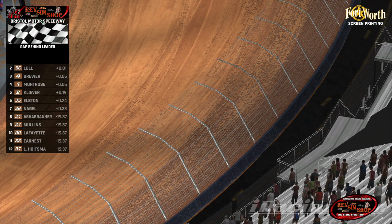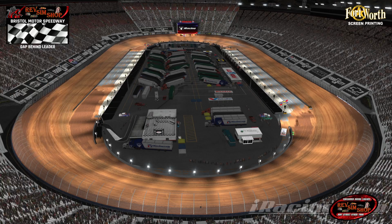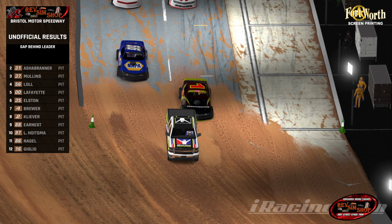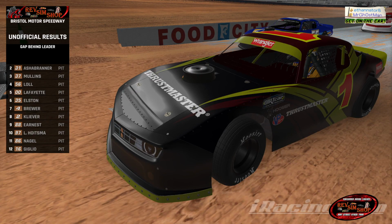That is going to do it for warm-up. We're heading into feature number two. We line them up in reverse order from feature one, which gives the pole to Ian Montrose. Hayden Lowell is going to get to move up to the front row as well. Ashebrenner won't be filling that front row spot. That'll be something fun to keep an eye on. And there is your pole sitter for feature number two.